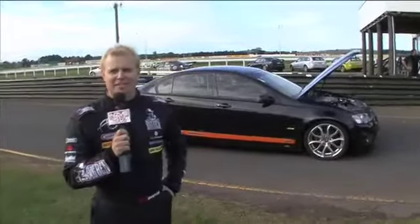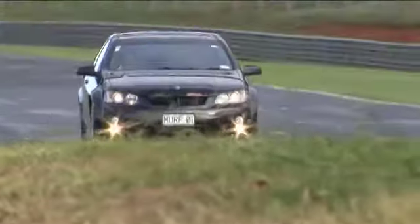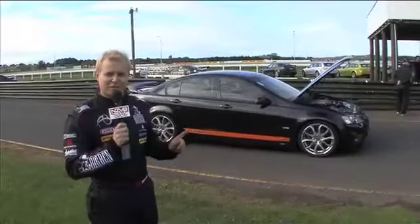We've got a special guest car here today on NZV8TV. This is James Urquhart's Murph Edition VE Commodore. Murph Edition #1, and this thing is seriously special. Let's have a look at it.